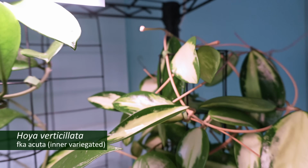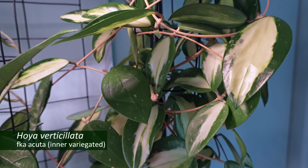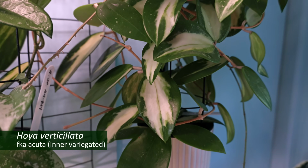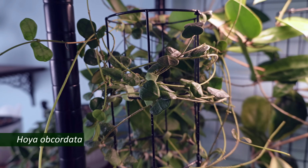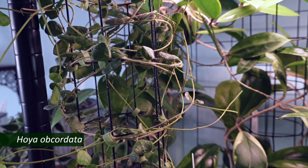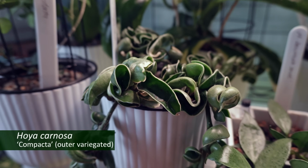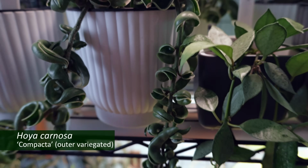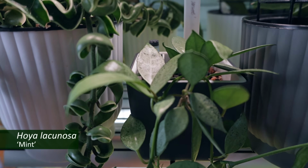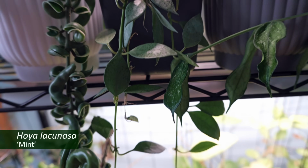And finally, in the back row, we have Hoya, formerly known as acuta, but it's now verticillata. And it's doing very well back here. And in the front row of that shelf is my Hoya obcordata. And next to that is a Hoya carnosa compacta, outer variegated, which is doing pretty well. A lot of new growth. And its neighbor is Hoya lacunosa mint. This one came from my friend Mona. Thanks, Mona. It's doing really, really well.